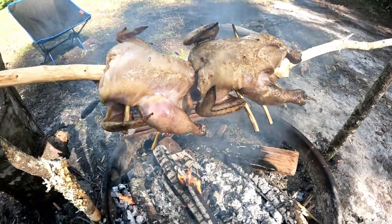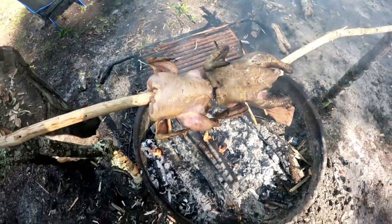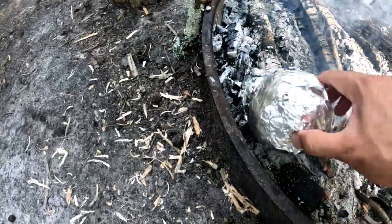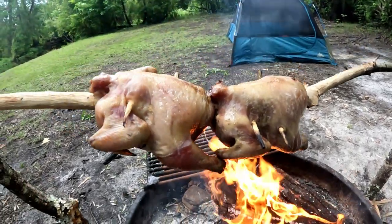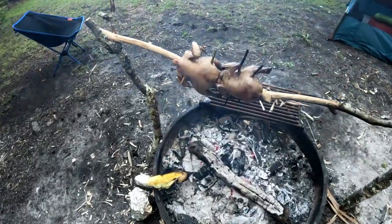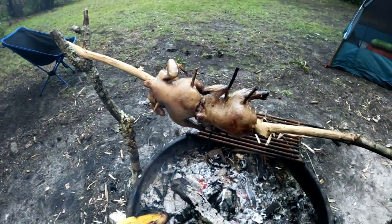Looking good. Looking really good. Take a look at that. Can't tell me that doesn't look great. We also have that acorn squash, the corn and potato. So we got quite the elaborate meal for tonight.